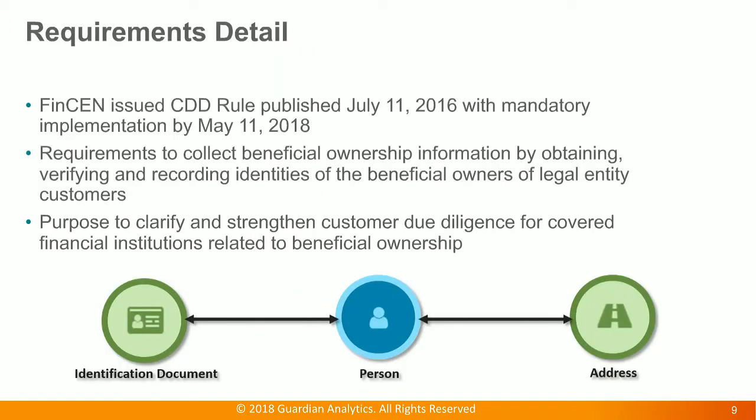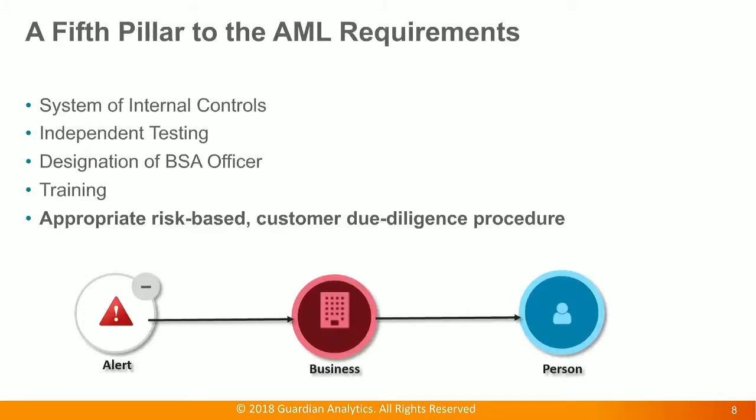Thank you, Matt. Let's start by highlighting the FinCEN rule changes related to AML. With the implementation of the new beneficial ownership rules, a fifth pillar is added to the AML compliance requirements. This new pillar adds the need for a risk-based approach to identifying account holders, including beneficial ownerships of legal entity customers or members. In a nutshell, this is where your AML risk assessment comes in, and we'll need to document your customer due diligence processes.